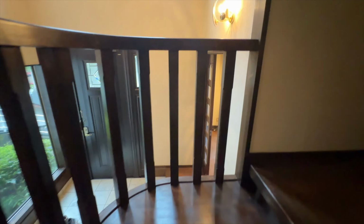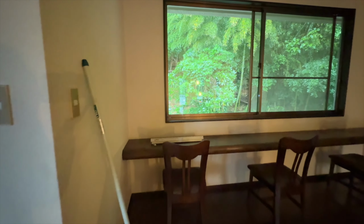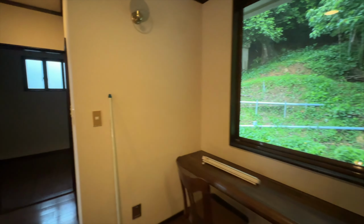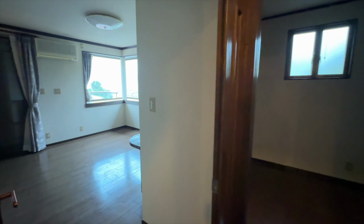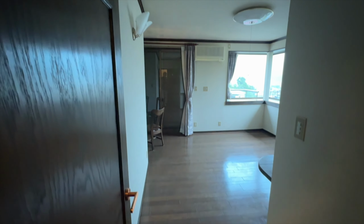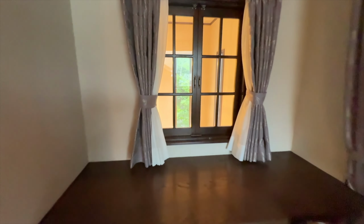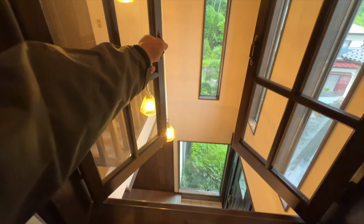Now to the second floor. A couple bedrooms up here, as well as maybe a reading study area there. Again, quite large home for a family, so I would imagine kids chilling there, doing their homework. A bedroom in this corner, again with the shutters. Little desk there, and a window that opens, looks down to the Genkan, the entrance room.